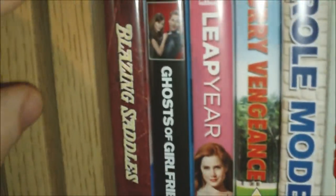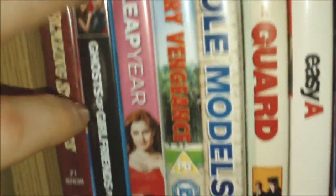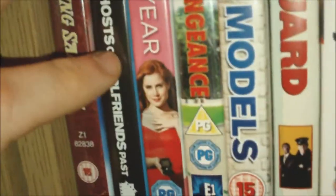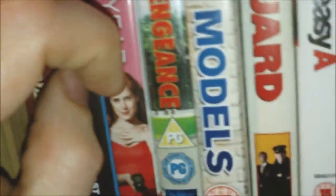Right, and down here we have Blazing Saddles, Ghost of Girlfriends Past, which is basically like Scrooge without Christmas. Surprisingly enjoyable, and these are passable. Leap Year was alright as well. For Vengeance, I've not seen that yet. It was like £2 on Love Film. Decided to give it a bash.